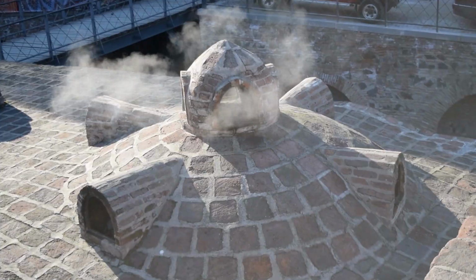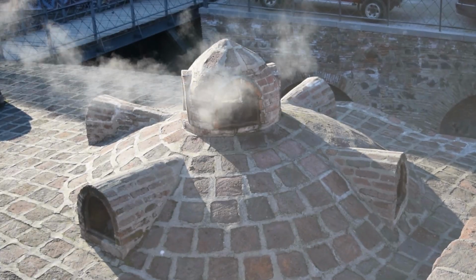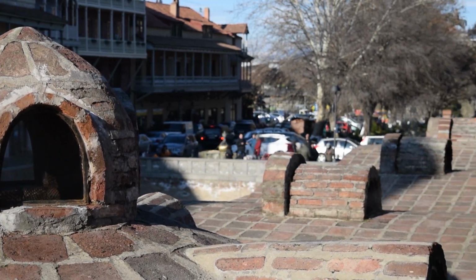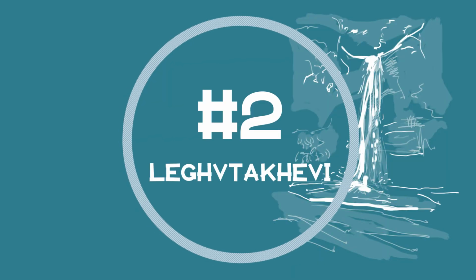This place is full of sulfur baths that are actually a bit stinky, but still it's a very nice experience to go in there, have a nice bath, and maybe get one of those really painful scrubs that the baths are known for. Next up, number 2, is the Leghvtakhevi waterfall.